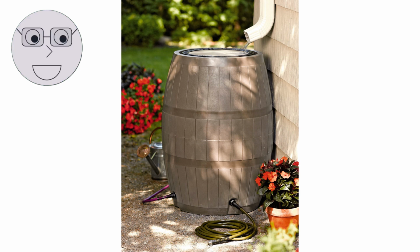Another way to save money on your water bill is by using a rain barrel. A rain barrel collects rainwater from your roof and stores it for later use. You can use this water to water your lawn and garden, which can save you money on your water bill.